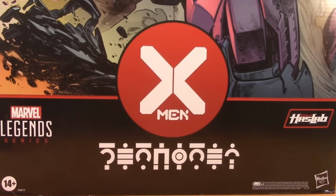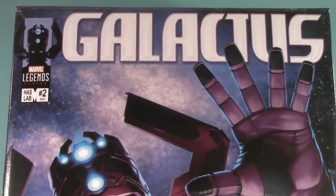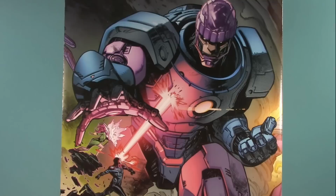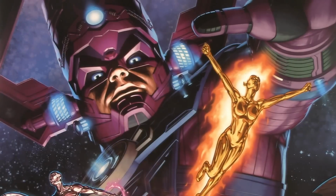The Sentinel has that House of X style branding, you know, the one where everything's written in Krakoan. Galactus and Giant Man are styled more after comic book covers. In Giant Man's case, it's giant-sized. Beautiful artwork, with the rest of the team down here. One thing Hasbro did was have customers vote on the box art, so naturally it all looks really good.